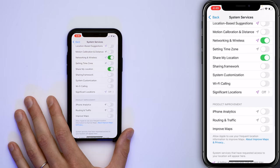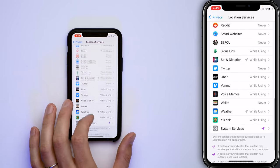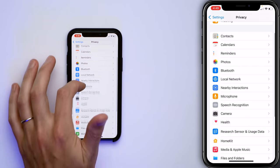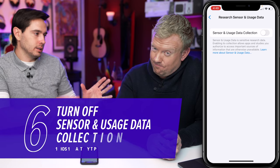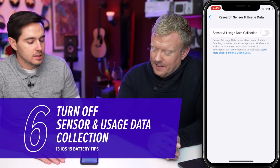It's kind of dumb. We've got one more privacy setting to talk about, and there's more tips, so don't leave after that tip. Back to system services. Back to the main page of privacy. Tap on research sensor and usage data. This is kind of like iPhone analytics, but for a different part of the settings app. Yeah, so turn this off.